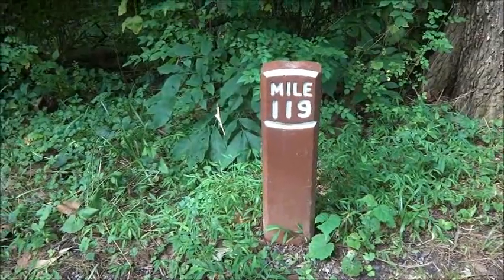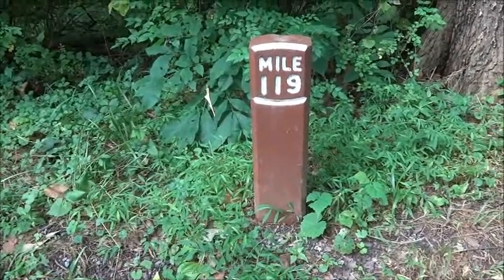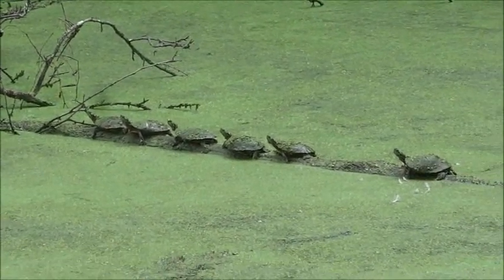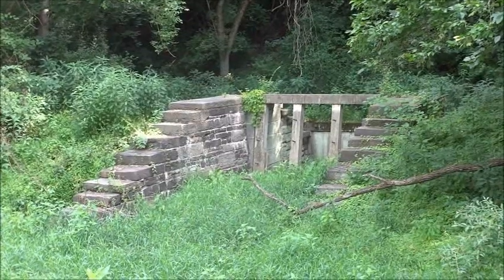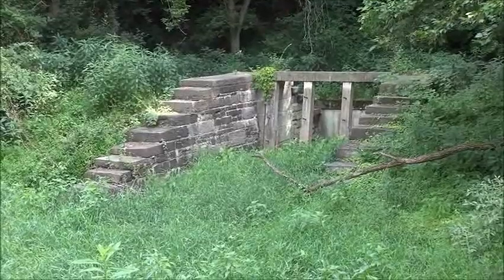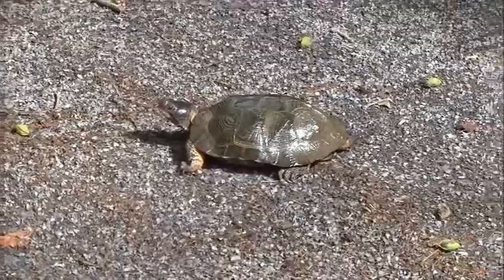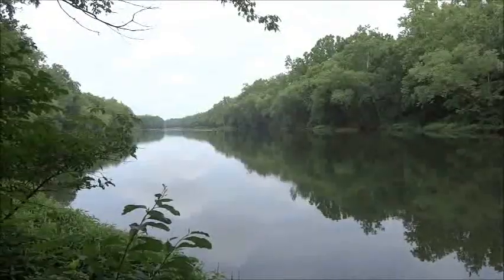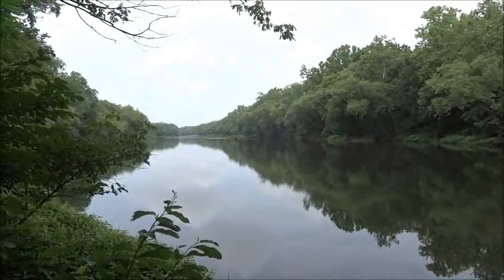If you know anything about the C&O Canal, every mile is marked, so you know exactly where you are, or almost. Oh, where was it? And surprisingly, this is not the Potomac. That's on the other side of me.